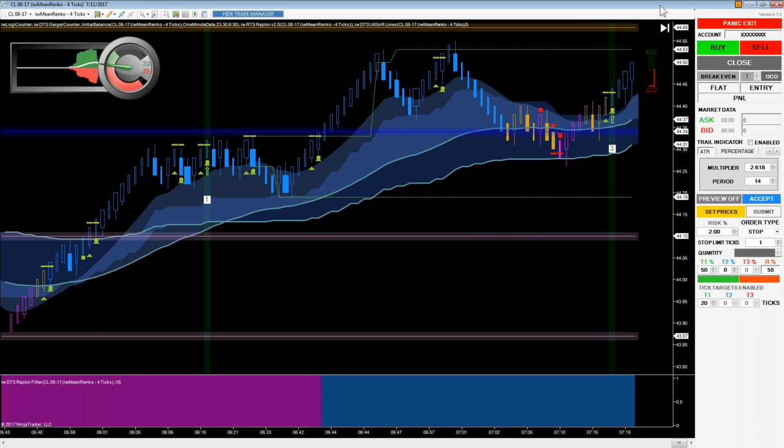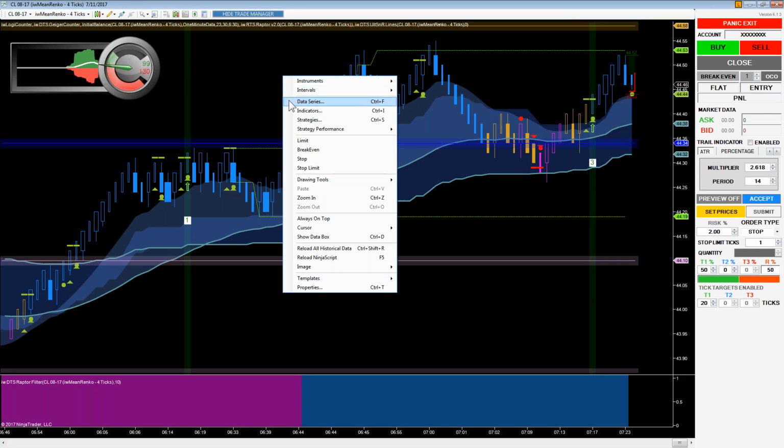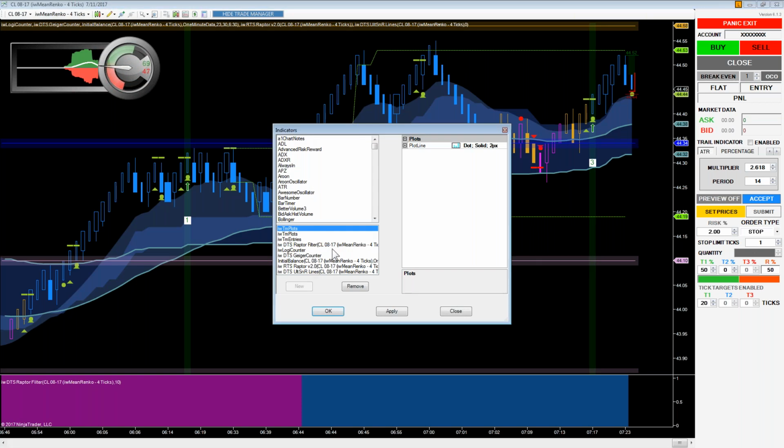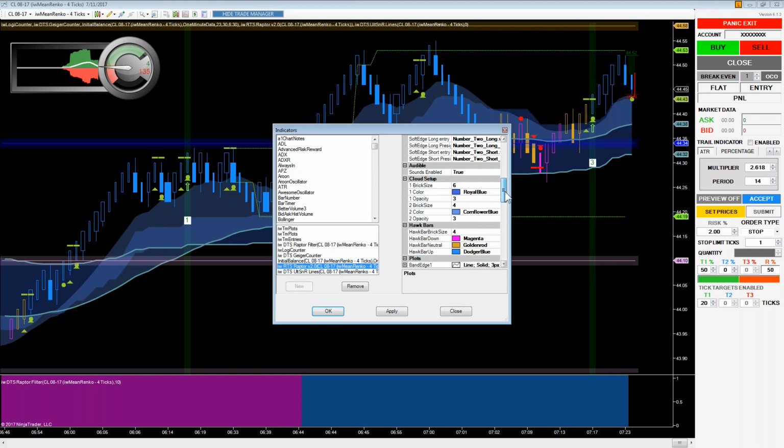All right, here's a recap. So change your brick size to 4 ticks, right? And you do that in your data series. Change your Raptor settings in your indicator, and we're going to change it to 4, 4, and 6. So find your Raptor, go to your cloud and your hawk bars. Your hawk bars are going to be 4 ticks. One cloud will be 4 ticks, and the other cloud will be 6 ticks.